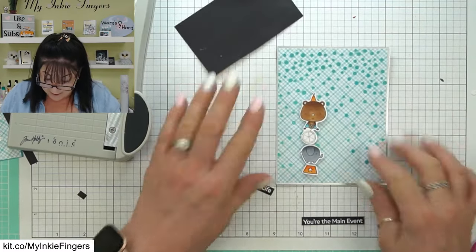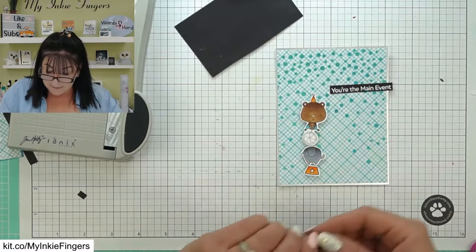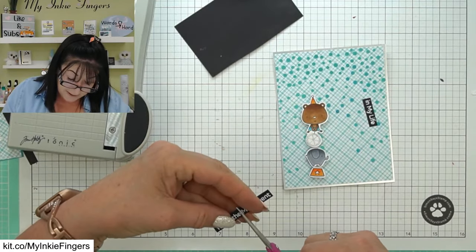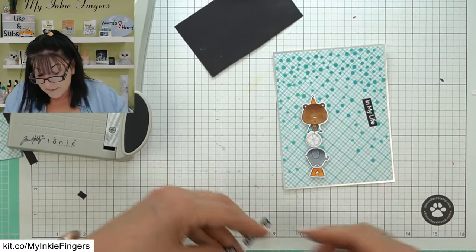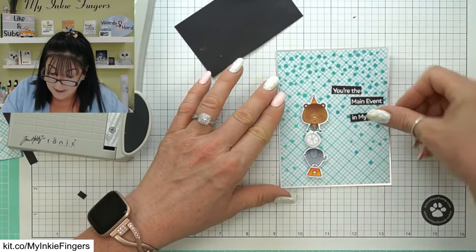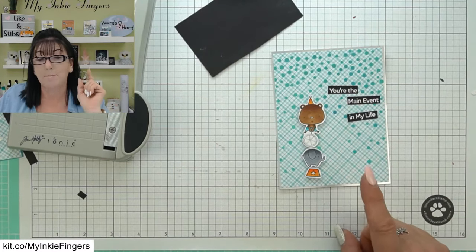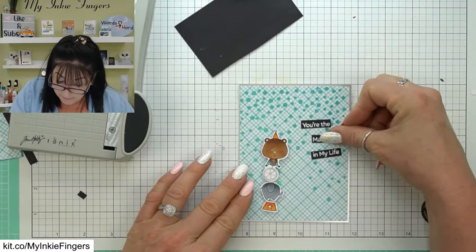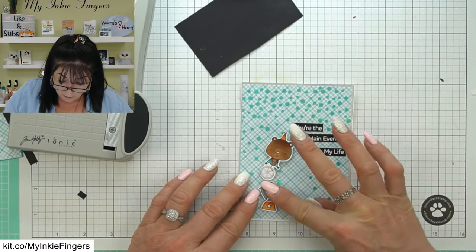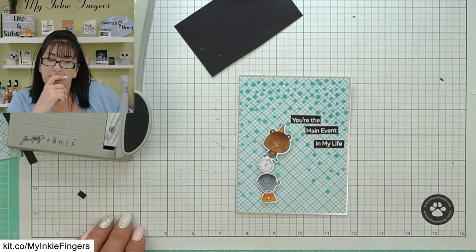Now I just have to figure out how I want this to look. I think I want it to say you're the, and then cut the main event. I want to cut the main event here. I wanted something simple because even though it's National Teddy Bear Day and I'm using teddy bears, what I want you to look at is how easy this is to make. This is great for a masculine card, okay? So, you're the main event in my life, like that. And this guy is going to be a little wonky, and then there. I feel like it's missing something.